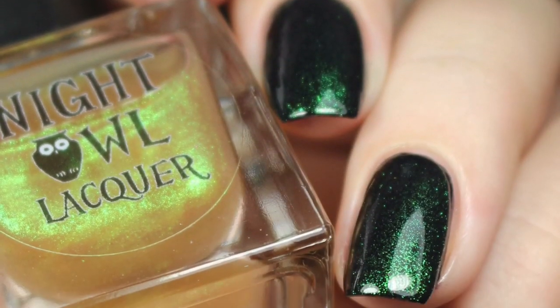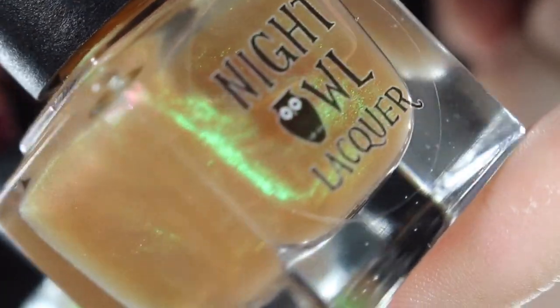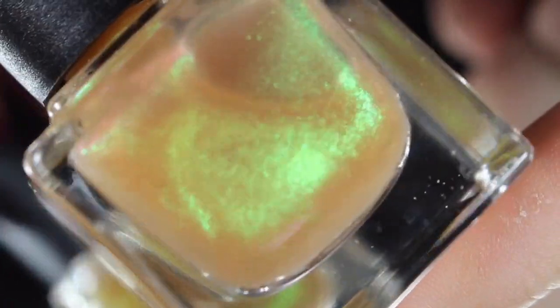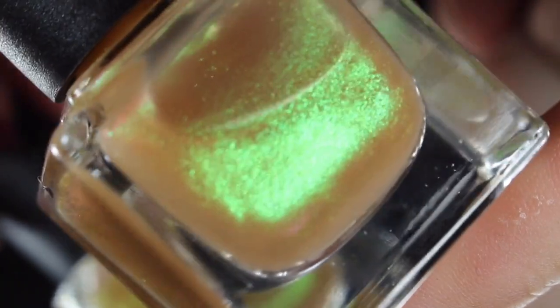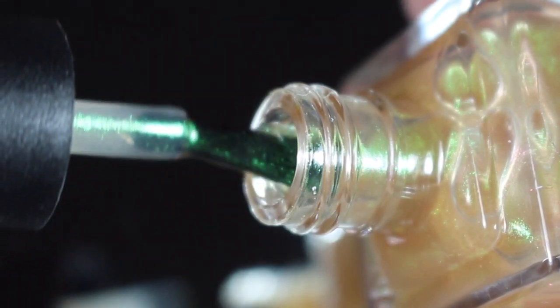So next we're going to move on to the toppers. So first up is Looking Shifty, and this is described as a topper with a gold to green to red chameleon shift. I did mostly get that green. I do have photos of all of the toppers over all of the creams. I have that available on my blog.